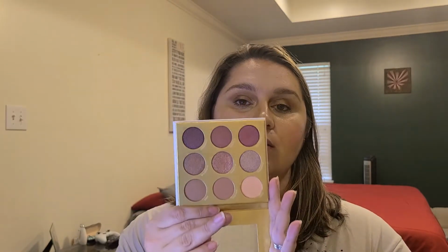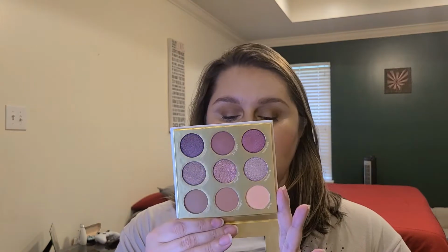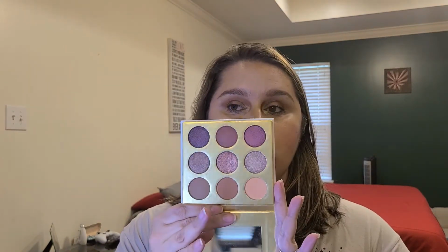Love those. I have 2 palettes from Pure. This one I got in a FabFitFun box, and this is the Be Your Selfie palette. Really pretty, neutral, rosy tones. There's some nice glitters in there. Not glitters. Shimmers. Whew, my brain's not working today.